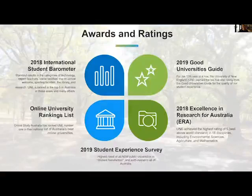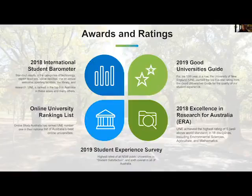No problem. So yeah, just very finally, I'll talk about some awards and ratings that we've received. So in terms of student satisfaction with UNE, the International Student Barometer and the Good Universities Guide always give UNE very high ratings in terms of student satisfaction, particularly with our technology and our support services. We're ranked very highly in terms of an online university, so #1 in Australia. And research excellence, particularly in areas, say, like agriculture and environmental sciences, is also a huge focus at UNE and something we are very proud of.